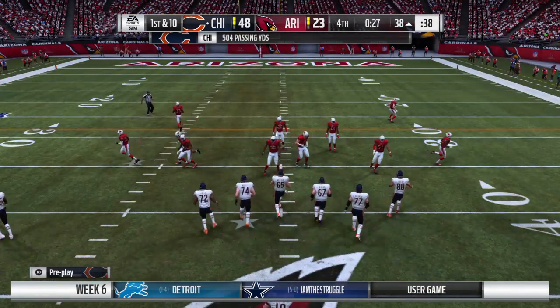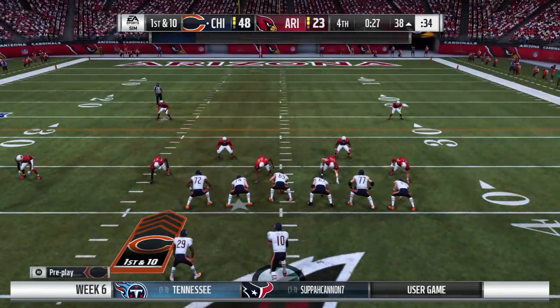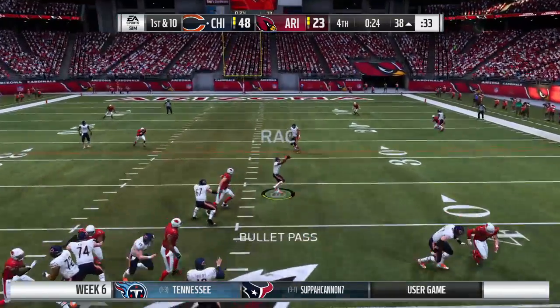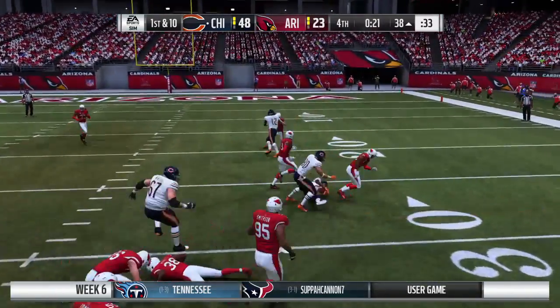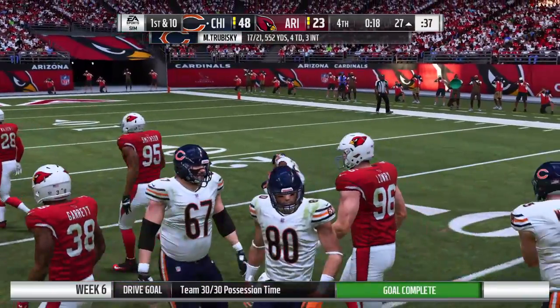Trubisky now, a perfect 8 for 8 to start the second half. Not bad. 1st and 10. Oh, Trubisky going to throw. He's going to dump that off to his running back, Cohen. 11 more yards that go around, a first down as well.